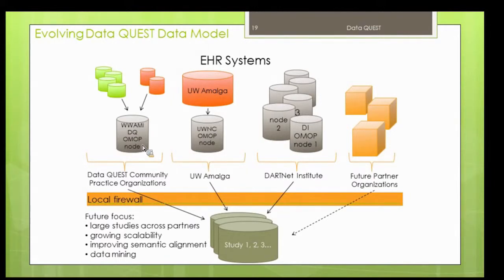The second group here is an example of UW Amalga having its own OMOP node. So Peter and I have talked about governance complications of storing outside, non-UW owned data with UW owned data. So I think from an architectural standpoint, we'd have to have these in two separate spaces. So that's why I list those separately here.